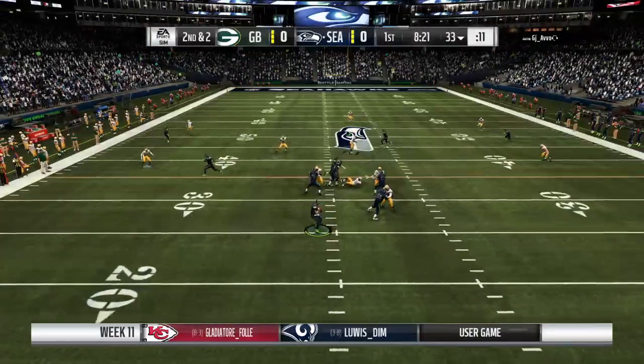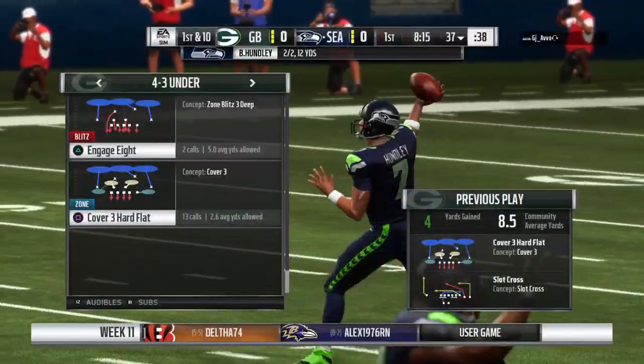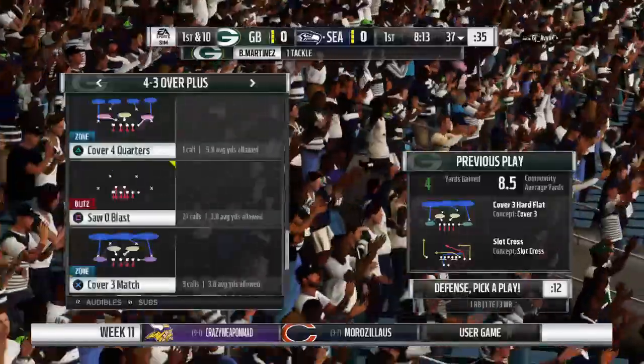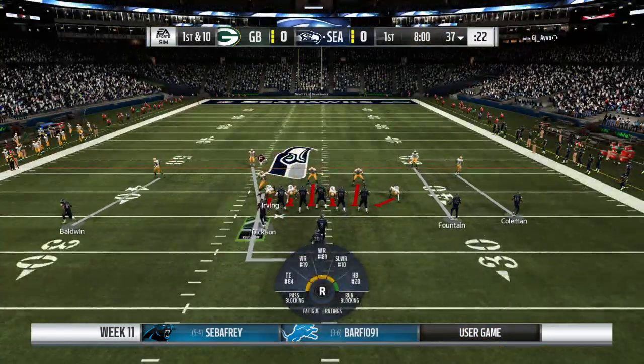Now Hundley dumps that off to Penny at running back. And he'll be brought down right around the 37. Just 4 yards on the pickup, but that's good enough to extend the drive. Line of scrimmage, the 37 on 1st and 10.